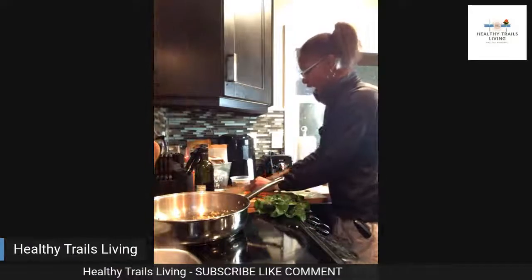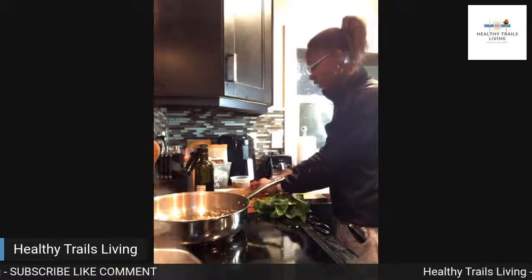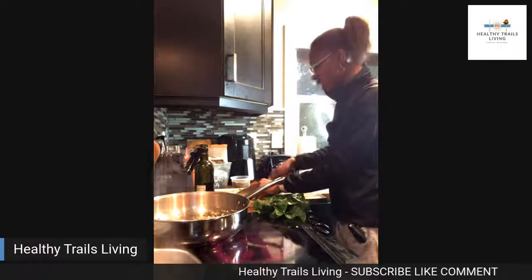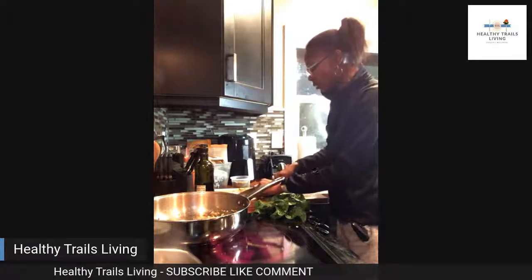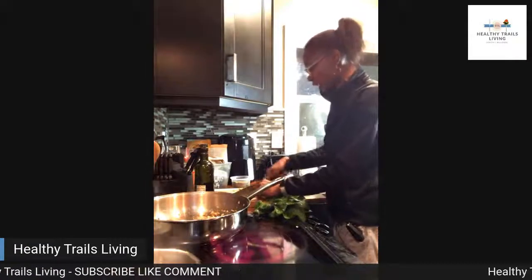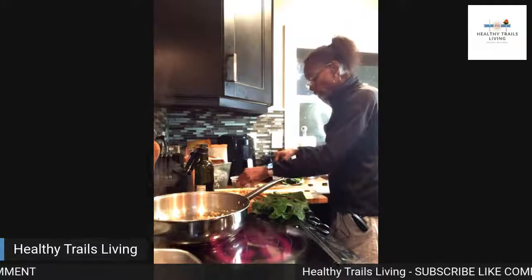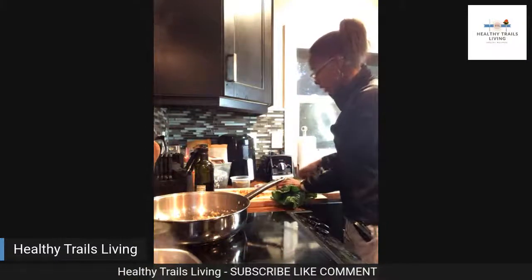So these do not taste like collard greens. The taste of rainbow chard is totally different. I was saying in one of my earlier videos that they kind of almost taste like, I don't want to say this because I don't want to deter anybody from eating it, but they kind of almost taste like dirt. They are very strong. They have a very strong flavor. Now, some people may disagree, but it's just my taste buds.